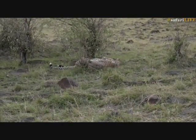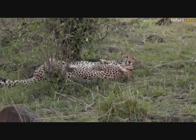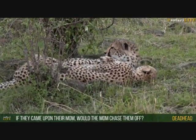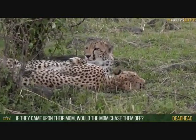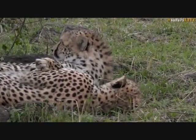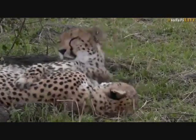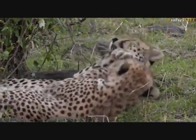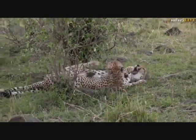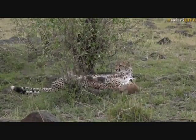Question, Deadhead. If they came across their mother, would the mother chase them off? Hi, Deadhead. Deadhead's wondering if they came across their mother, would the mother chase them off? Now, it's very difficult to say for sure, and especially with these interactions, they never happen exactly the same way each time. And to try to put a finite rule on what happens with wild animals is one way to get into trouble. I'd say there's a possibility she wouldn't be too friendly to them. She would more than likely hiss and chase them off, but I have seen the opposite, where a mother will actually welcome the cubs, or the sub-adults now. Normally she would try to chase them off, but sometimes she might be feeling slightly magnanimous and happily give them a quick grooming before chasing them off.